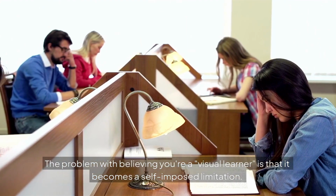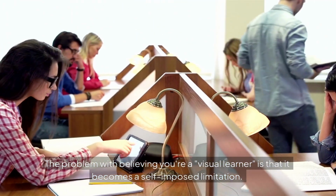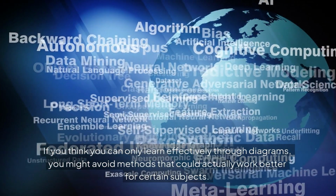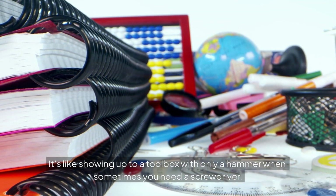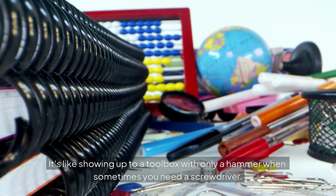The problem with believing you're a visual learner is that it becomes a self-imposed limitation. If you think you can only learn effectively through diagrams, you might avoid methods that could actually work better for certain subjects. It's like showing up to a toolbox with only a hammer when sometimes you need a screwdriver.